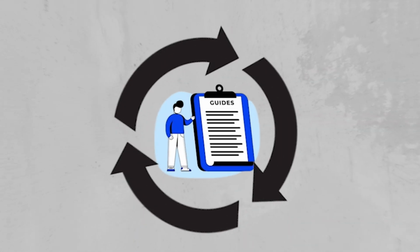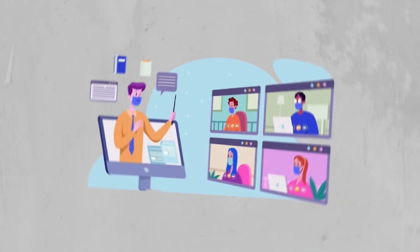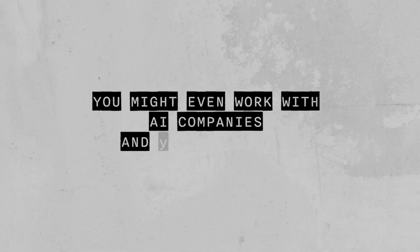The cool part is, once you make a guide, you can keep selling it and maybe even make more things like online courses or personal training sessions. This business can grow with you, and you might even work with AI companies and make more money.